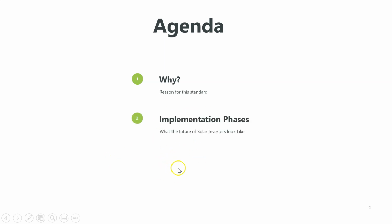So the agenda that we'll be going through today: why are these changes being implemented? What is the roadmap, and the implementation phases? What does the future of solar inverters look like? So it's just a preview. It's actually being implemented in phases, like phase 1, phase 2, phase 3, upon the recommendation of a special group. We'll be discussing that, and also the next steps, like what it means for the future of solar inverters, and why the inverter manufacturers should be looking closely at these standards. It's actually going to affect their product roadmap, basically.